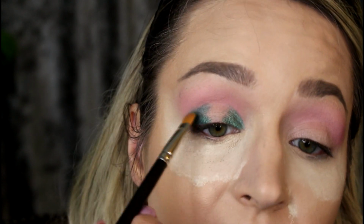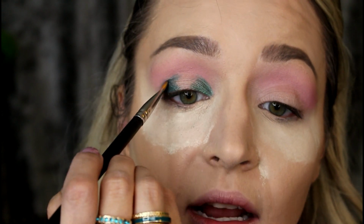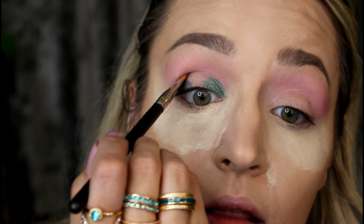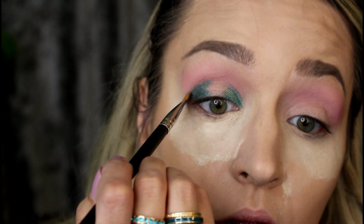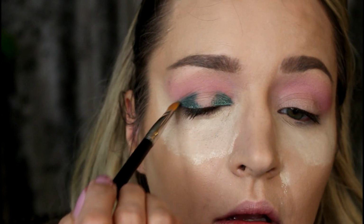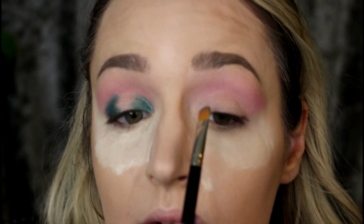So I'm really just placing it, but when I come up to my crease, I want to make sure that it's getting kind of into the crease. So that's when I'm just going to swipe my brush a little bit. I guess I kind of will blend it out. It could be a cut crease halo, but no, I'll probably end up blending it out.